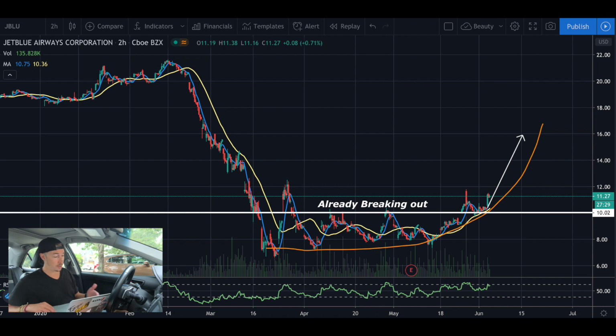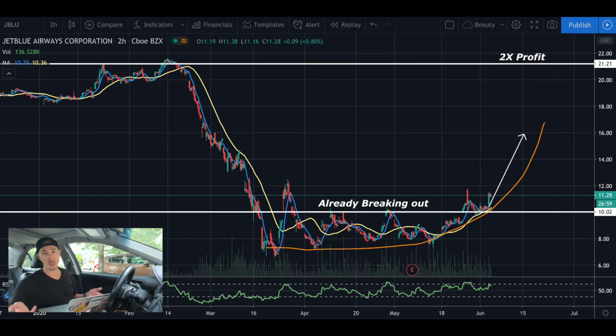Price targets, obviously back to where it was previously. This is a 2xer. If you buy it now, you can capture maybe 50% if this hits 16, 15, somewhere around there, which is very likely. So JetBlue is another good buy. All three of these are great cheap stocks to get into. MFA, remember that one's my favorite because that pays dividends and it has the most upside. So that is my 3 stocks.